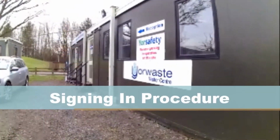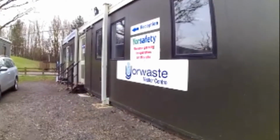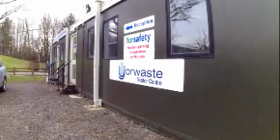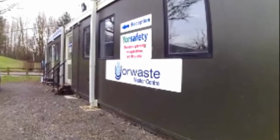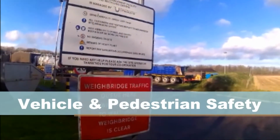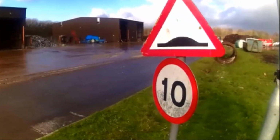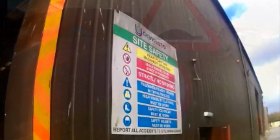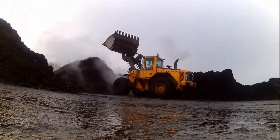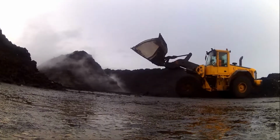It's important that upon arrival you visit the signing in area to record your arrival in the attendance register and meet your host, who will need to carry out additional instruction before any work can commence. Please obey all traffic signs, speed limits and any signals given by staff whilst on site. Be aware and always keep a safe distance from moving heavy plant, equipment and vehicles that operate on this facility.